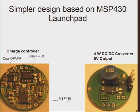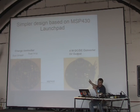You cannot see so well, you know. Anyhow, this is the next design that I made, and it consists of round circuit boards which can be stacked and which have the same diameter as the battery. So I wanted to stack them on top of the battery so that it's a very small system. On the right side, you can see the DC-DC converter to get 5 volts out of the 3.3 volts, for a USB charging output. And on the left side, you can see the charging regulator.